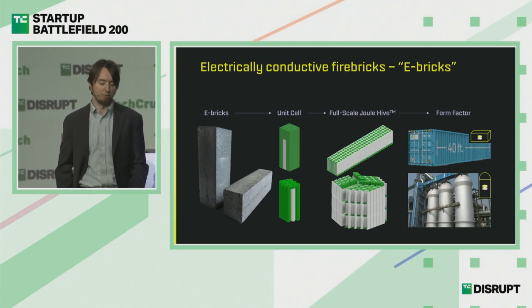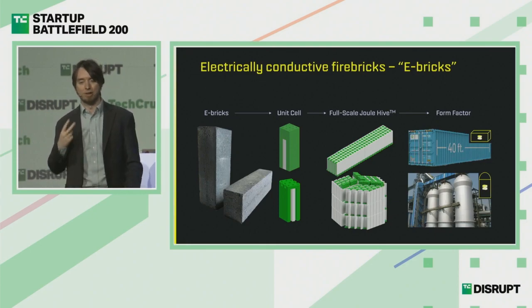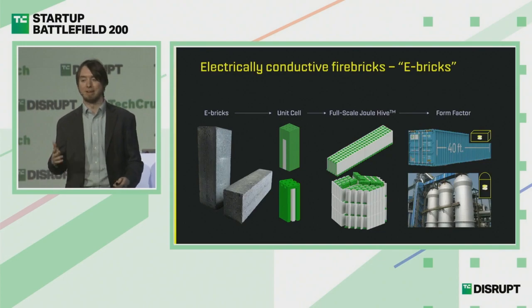The green are the conductive bricks. When we stack them up, we can build systems that hold lots of heat for industry, and it operates as 3 things: a giant electric heater, a giant thermal store to hold it for later, and a giant heat exchanger. We flow gas straight through and make hot gas, which is what the world runs on.